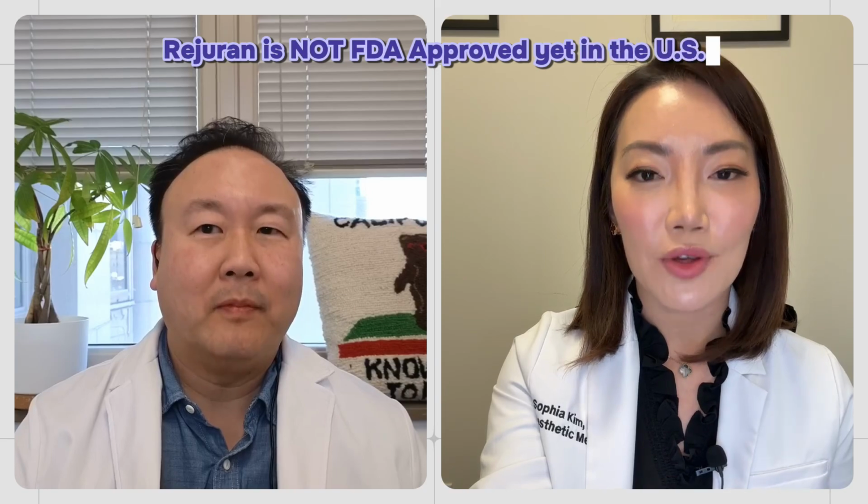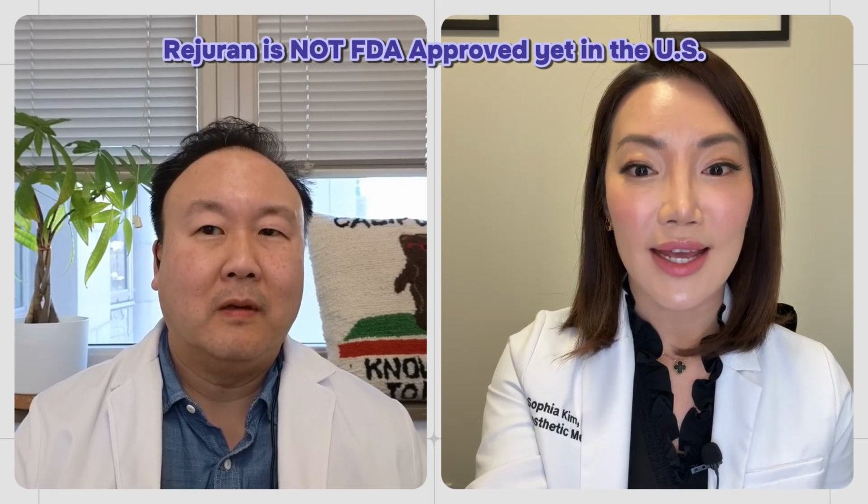Gotcha. And so, to be clear to the audience out there that's in the US, the Rejuran injectable is not FDA approved yet. Is that correct? Correct. It is currently not FDA approved, and they are working on approval. So you're using the Rejuran Healing Essence in the US, which is approved, but it's not technically the Rejuran injectable that you went to Rejuran headquarters in Korea for, correct?